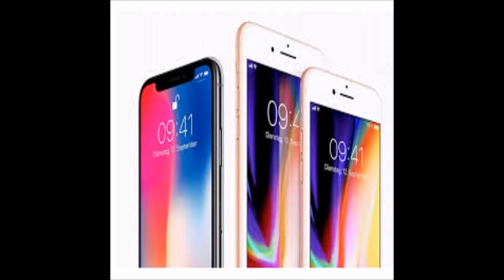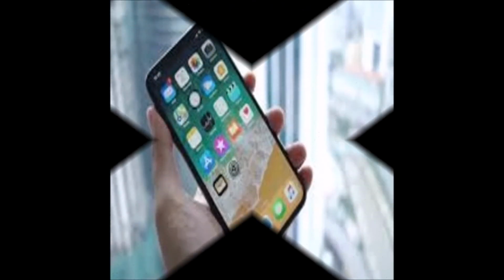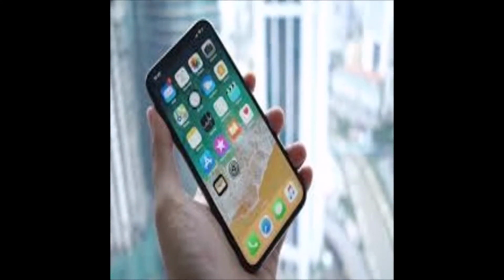The new device of course comes with a superior processor as well. This time, Apple pinned the A11 Bionic as a new processor for iPhone X. The same processor is also used in the iPhone 8 and iPhone 8 Plus. Here are 8 new features of iPhone X.